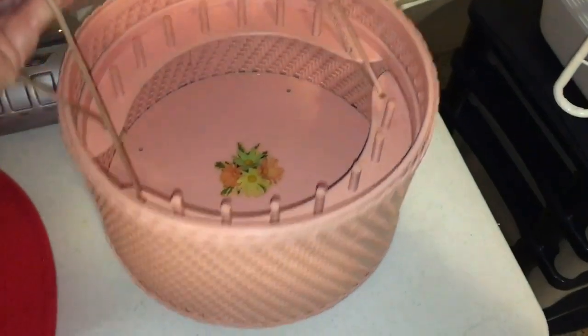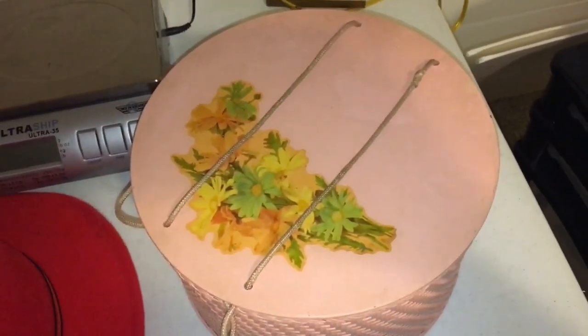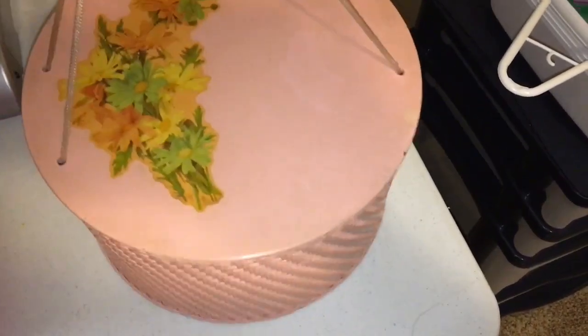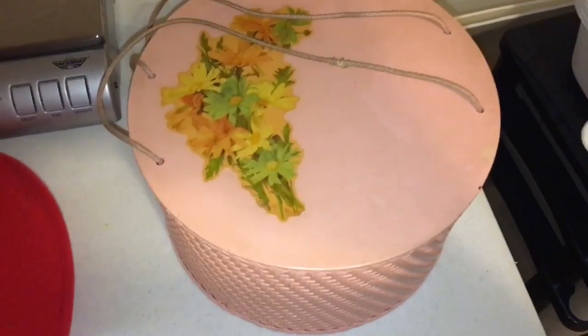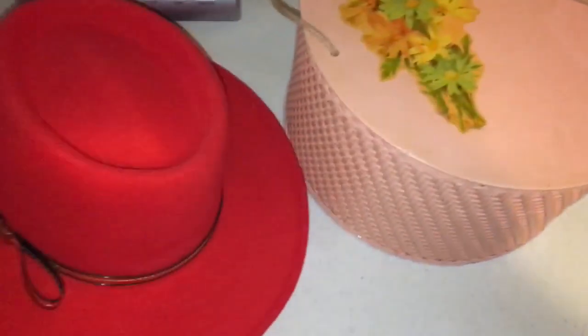It wasn't moving, and then it got put into my 40% off sale, so it sold for $23.99. So I still did make a profit, but not the profit margin that I normally would like. I like to pay $1 for things and have it sell for 24. But regardless, it sold, as well as this hat.